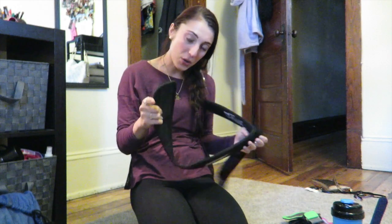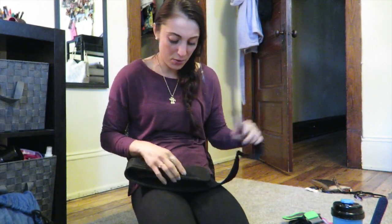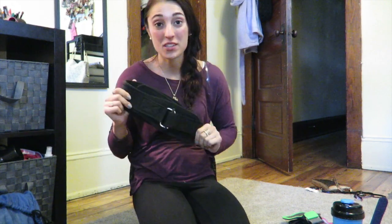But I used to use this for my squats and deadlifts and everything before I got a leather belt that I'll show you in a minute. But this I can still use for things, and it's never bad. It was a good belt to start out with. That was all I needed. I wasn't really lifting anything too heavy whenever I started out. And it's just nice. I can get it super tight, which I really like. Even on deadlifts, I really like it to be super tight just so I know to use my core.